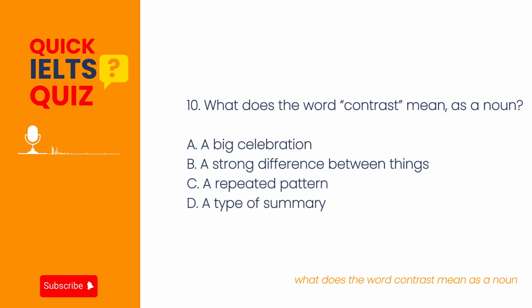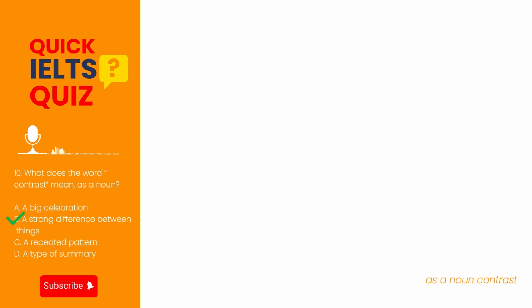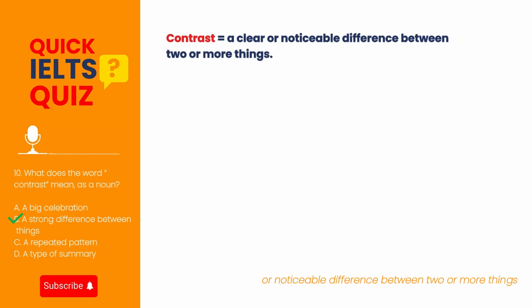What does the word contrast mean as a noun? A, a big celebration. B, a strong difference between things. C, a repeated pattern. D, a type of summary. You have 5 seconds to think. The correct answer is B, a strong difference between things. As a noun, contrast means a clear or noticeable difference between two or more things. It's often used when comparing ideas, people, or situations.